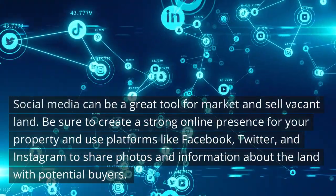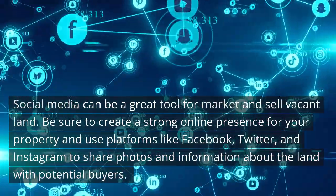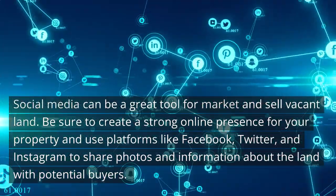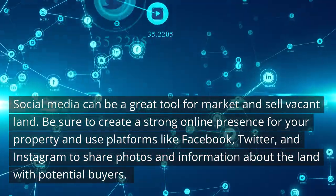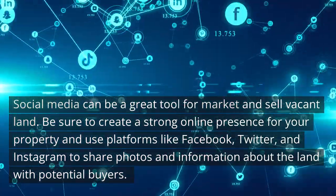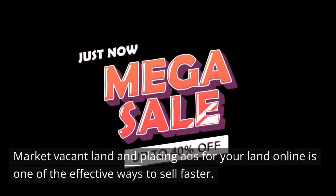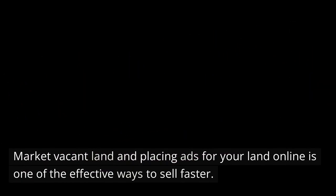Use social media. Social media can be a great tool to market and sell vacant land. Be sure to create a strong online presence for your property and use platforms like Facebook, Twitter, and Instagram to share photos and information about the land with potential buyers. Marketing vacant land and placing ads for your land online is one of the effective ways to sell faster.